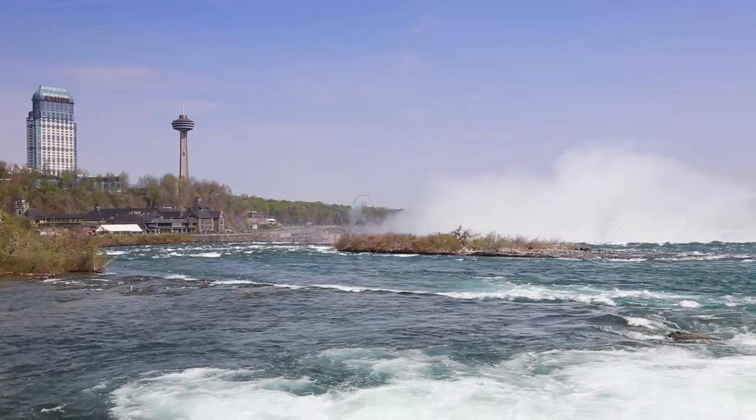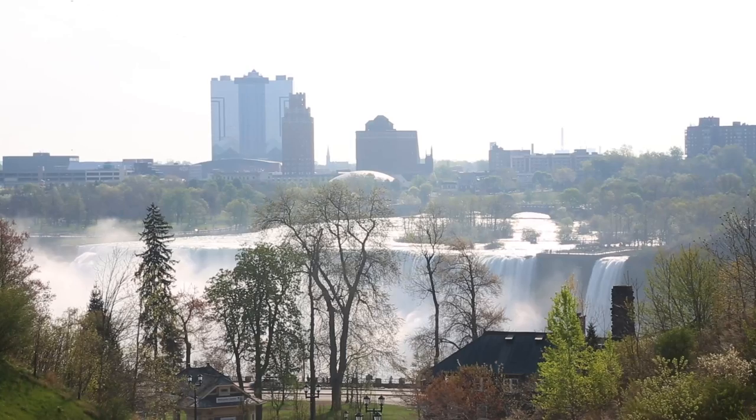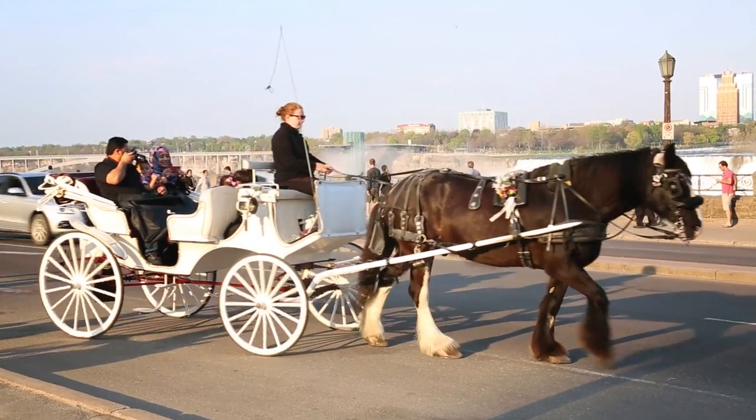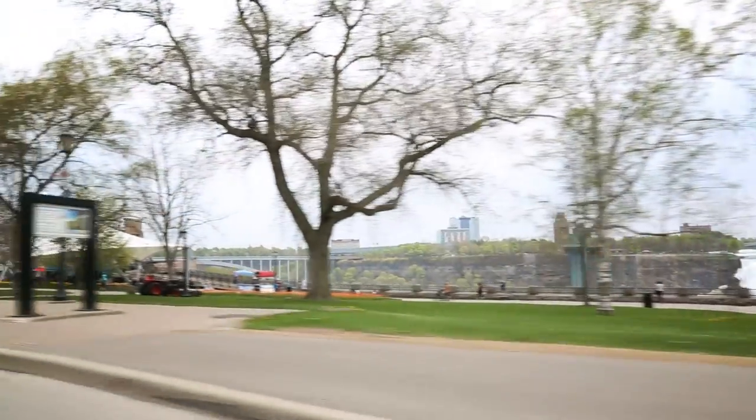There are two Niagara Falls, the Niagara Falls in Canada, here where we are, and Niagara Falls in the United States, over there. Because of the exchange rate, many people started coming here to Canada. In the past few decades, it was better to use American dollars in Canada because you got more bang for your buck.